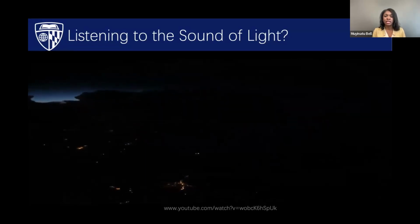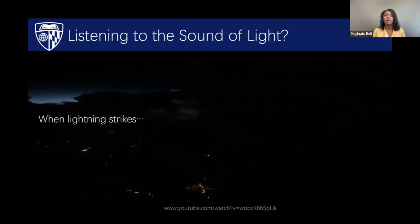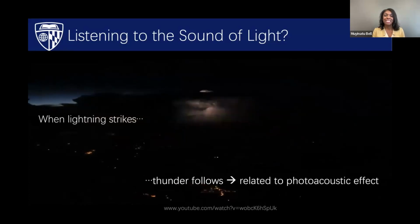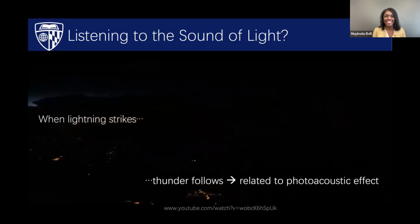And as you see and watch this view, you can appreciate several parallels to my research. The first being the answer to the question, how we can listen to the sound of light. We know that when lightning strikes, thunder is sure to follow. And that's because the light separates the air surrounding it, causing it to rapidly expand and contract and generate that loud roaring boom that you hear when you hear thunder.